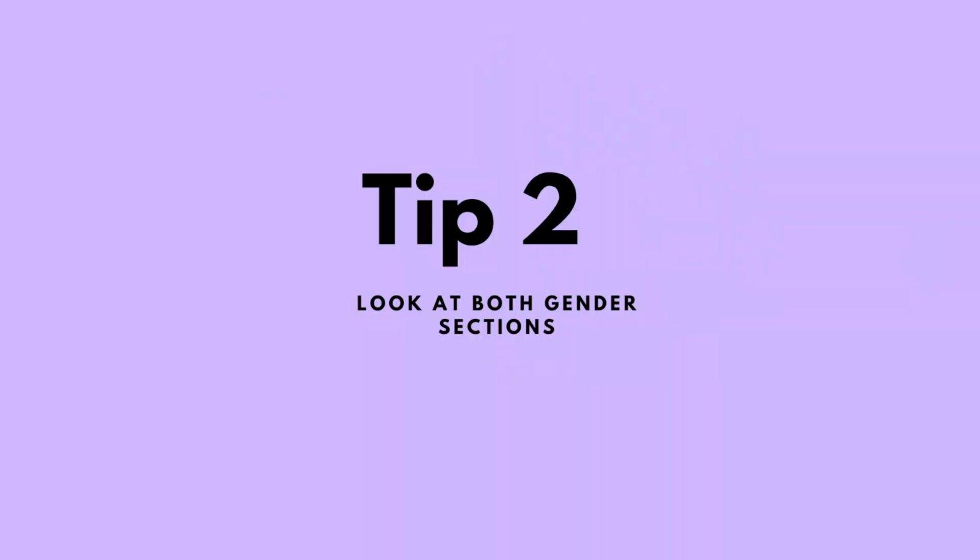The second tip, look at both gender sections. This goes easily with the first tip of being open-minded. Before you start saying anything, yes, I know. As a male specifically, you might not find something in your size and the fit of the clothing might sit a bit weird with some items, but there's a big but. You might actually strike gold.